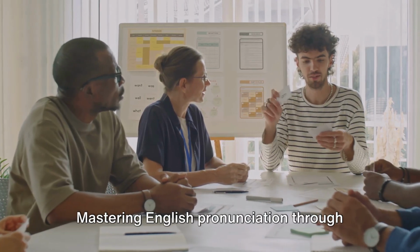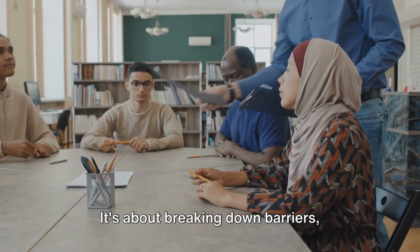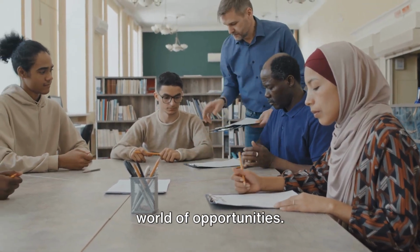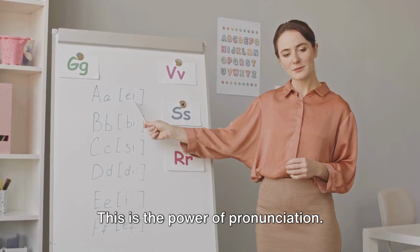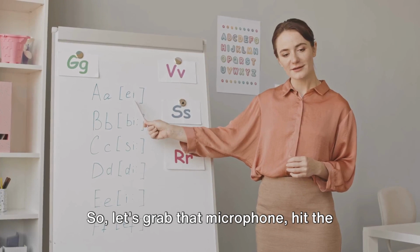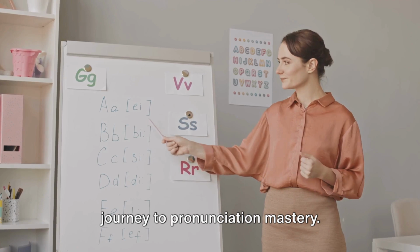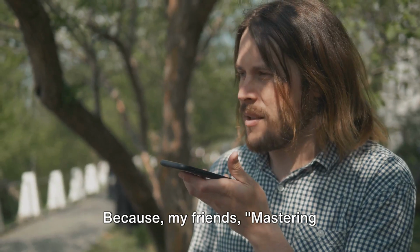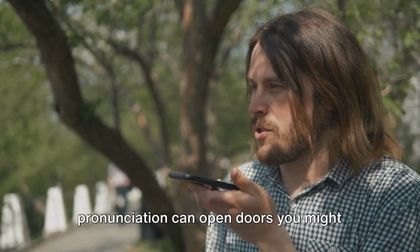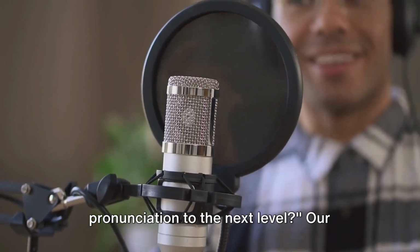Mastering English pronunciation through voice recording isn't just about perfecting sounds. It's about breaking down barriers, connecting with people, and opening up a world of opportunities. This is the power of pronunciation. This is the power of voice recording. So let's grab that microphone, hit the record button, and let's start this journey to pronunciation mastery. Because, my friends, mastering pronunciation can open doors you might have never imagined. So, are you ready to take your English pronunciation to the next level?